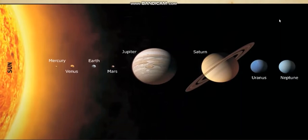There is a formation of a pattern which is called a constellation. Ursa Major, or Big Bear, is one of such constellations. So we have given the name Ursa Major, or Big Bear, to this constellation.